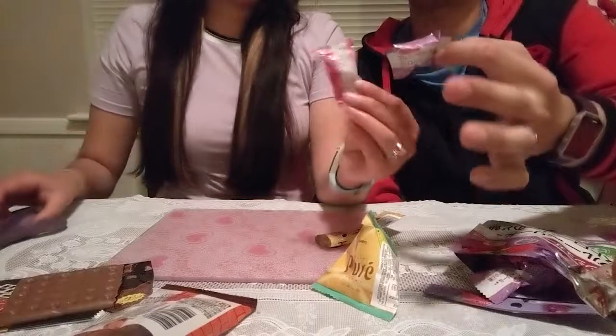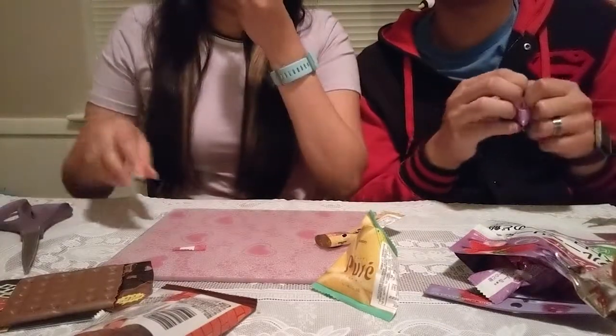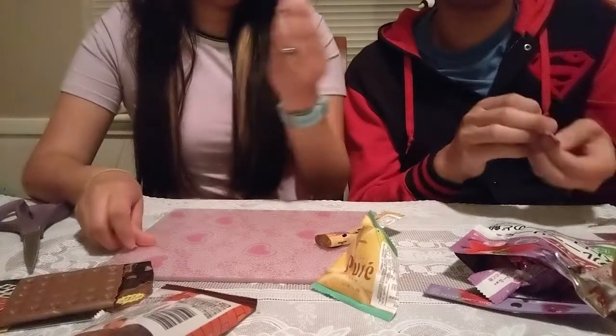Okay, so we have strawberry and grape, and this is a hard candy. Smells like a hard candy. Smells like strawberry.